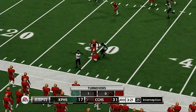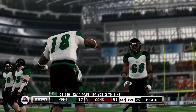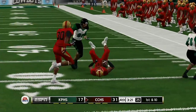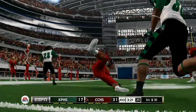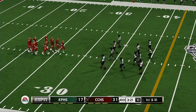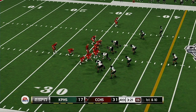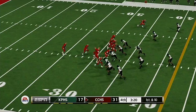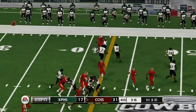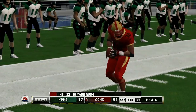Quickly, and it's picked off. He came up with a fantastic interception there. Well, you know the quarterback is kicking himself for that one. He just made the wrong read. From their own 32-yard line, first down. Little handoff. He's to the 40. He's tackled at the 42-yard line.